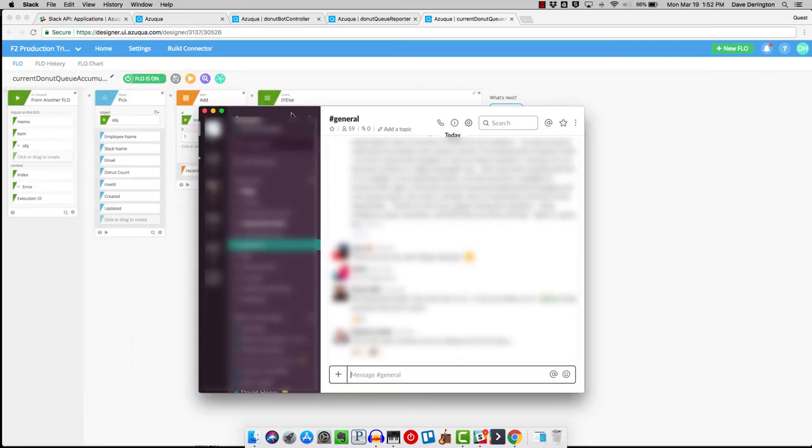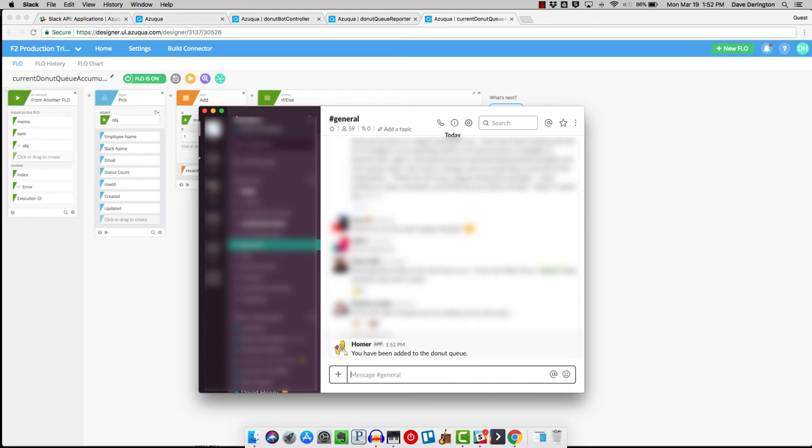Yeah. So what we're going to do here is just slash donut. And you'll see that these two commands immediately pop up. One is to add to the queue, and then one is to report the queue. And we're just going to add Dave to the queue because this is his Slack. And then we actually have to add a message. Here we go, and it kicks off. You've been added to the donut queue. That's that ephemeral message, only visible to you.